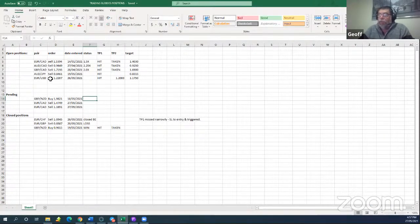And the latest one was one that we took yesterday in the show. And we did hit TP1 and TP2 target is 120. Obviously, it's struggling with the pivots at the moment, or the monthly pivot, I think it is.